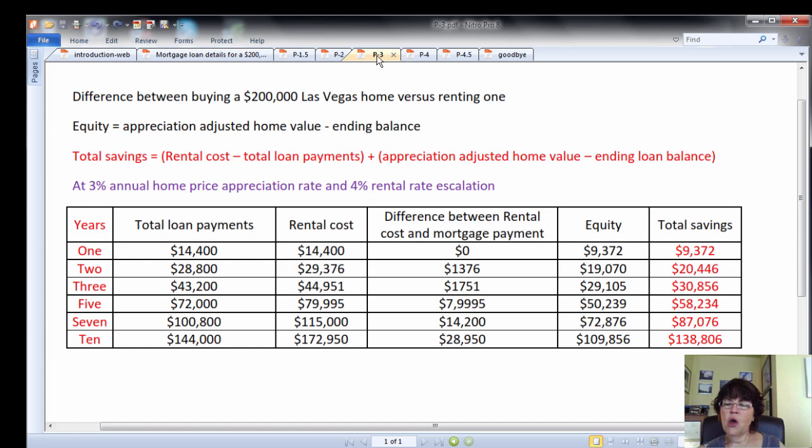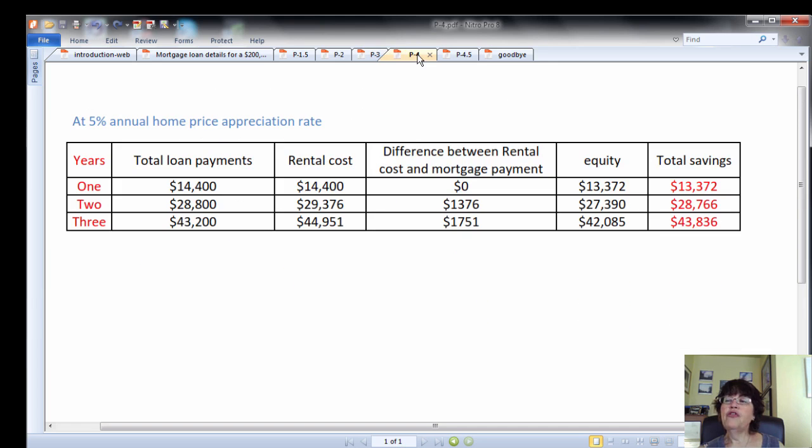Total savings from buying a home surpasses $30,000 if the seller wants to sell it after 5 years, including the 10% seller's costs. However, it should be noted that higher interest rates will cut down on the savings gain from buying a home, and it will take longer to break even or to make a profit. What if Las Vegas home prices appreciate by 5% annually?